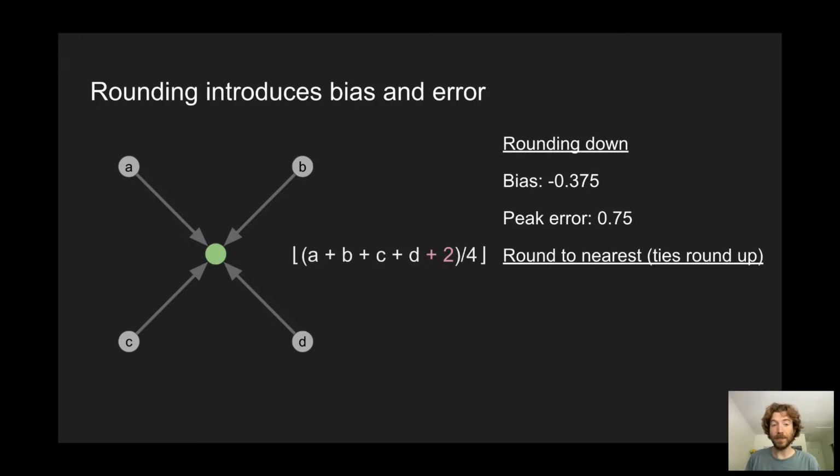We can do better if we round to nearest instead of rounding down, with ties rounding up, which can be expressed like this. You just add a +2 in the numerator. We still introduce a little bias because ties round up. This time the bias is +1/8. And the peak error is a little better. It's 1/2. That's as good as the peak error can possibly be, actually, because our output has to be an integer, and sometimes the correct output is exactly halfway in between 2 integers. But what we really care about is the bias, not the error, and I'll tell you why.